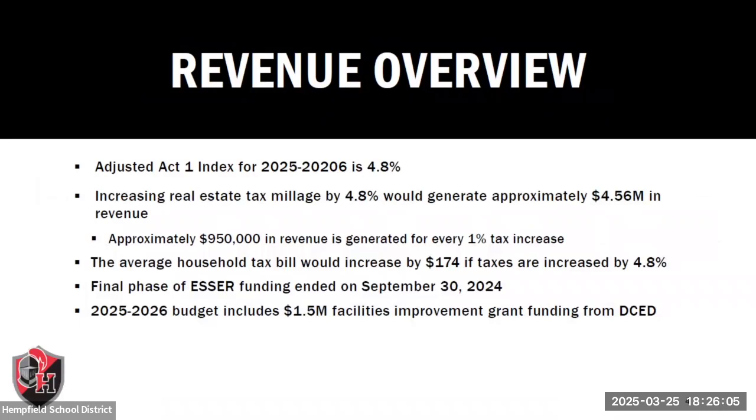Just as a reminder, with the revenue, our adjusted Act 1 index is 4.8%, which comes to approximately 4.56 million in additional revenue if you were to go to the index. Approximately 950,000 in revenue is generated by every 1% of a tax increase. I do have a tax increase chart at the end, but at 4.8, that would increase the average household tax bill by $174.